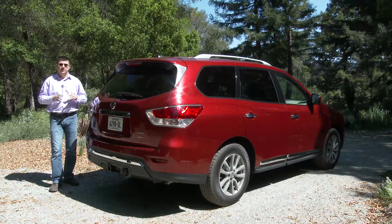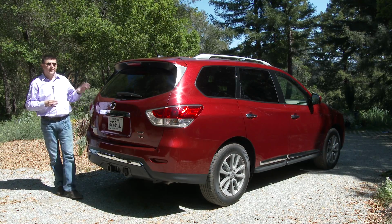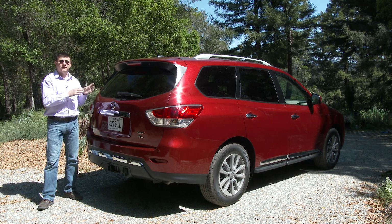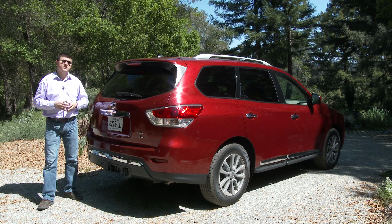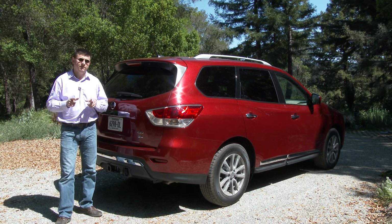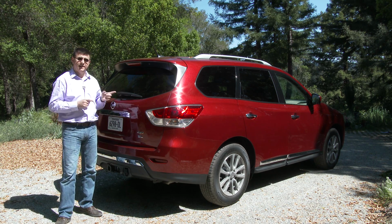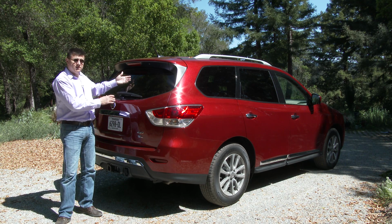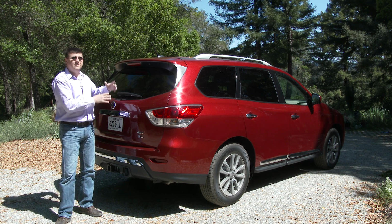In terms of overall size, the Pathfinder slots right in between the Highlander and the Traverse and Acadia. This is about 6 inches shorter than the Chevy and the GMC, but it's about 6 inches longer than the Toyota. Now, the big difference between this and the General Motors triplet SUVs is right back here in the cargo area, because GM gives you most of that additional increase in room right back here, not in the third row seat.